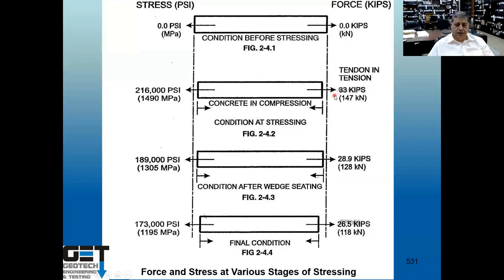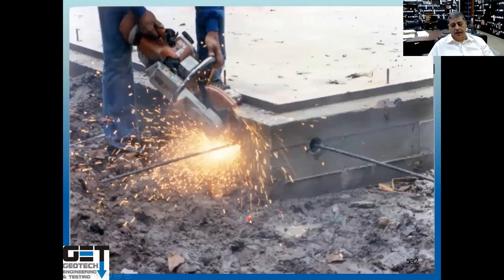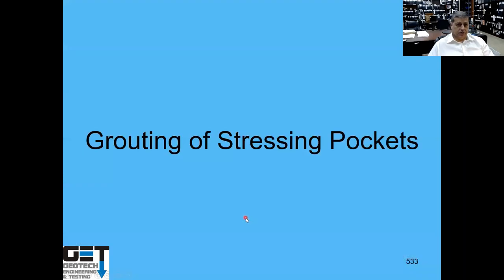Initially, you put 33 kips tension on the cables. That puts your concrete in compression. Then with time, after wedge seating, it becomes 28.9 kips. Then 26.5 kips. It's called final condition. You cut the end, grouting and stressing pockets.